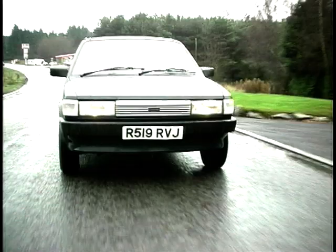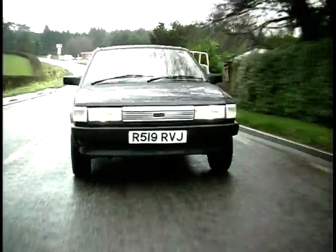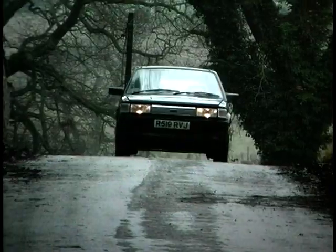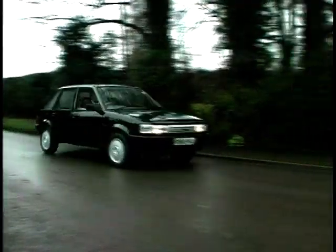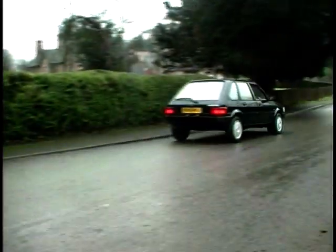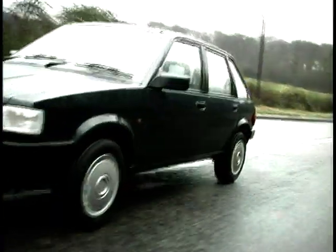£5,000, of course, is not a lot for a brand new car. The only other new car on sale in the UK for a similar price is the Perdua Nipa, a Malaysian copy of an old Daihatsu, and not frightfully desirable. So the Maestro makes quite a lot of sense compared to other new car prices. However, £5,000 will buy you quite a lot on the used car market.